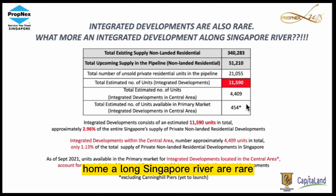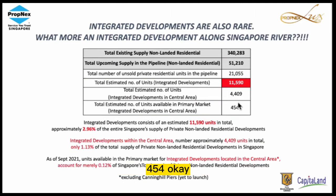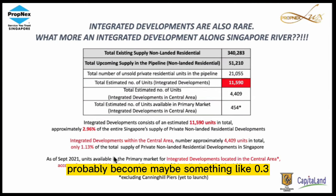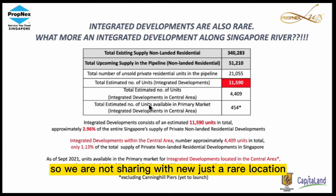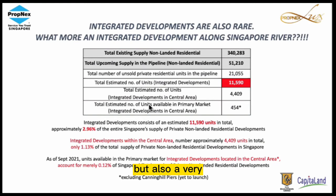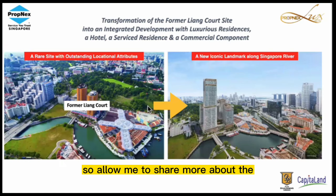Remember, homes along Singapore River are rare. Brand new homes along Singapore River are even more rare because land is very hard to come by. Brand new homes sitting within integrated developments along Singapore River are extremely precious. Even if I were to include Canninghill Piers into this 454, Canninghill Piers has 696 units, you can see that this number probably becomes something like 0.3%. So it is an extremely rare product that we are talking about today. I'm not sharing with you just a rare location, but also a very rare product class in a very rare location. So allow me to share more about the product itself.